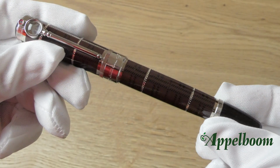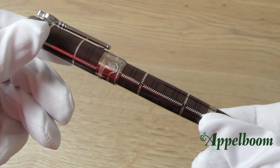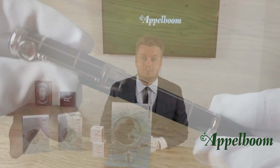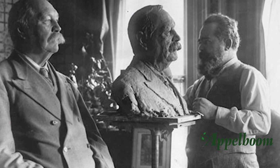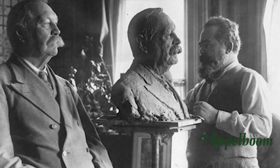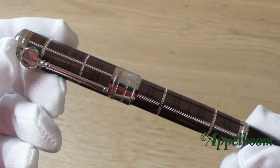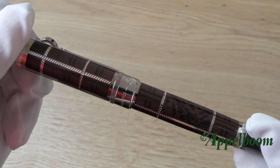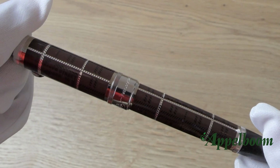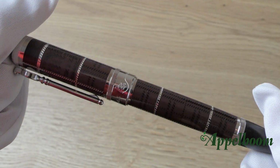Now let's move on to the 1902 edition. The number 1902 refers to the year the book The Hound of the Baskervilles was published. It is also the year in which the author received the knighthood and became Sir Arthur Conan Doyle. The 1902 limited edition version is inspired by Sherlock Holmes' pipe. The lacquer on the body is dark brown, and the end of the pen is made of actual wood.